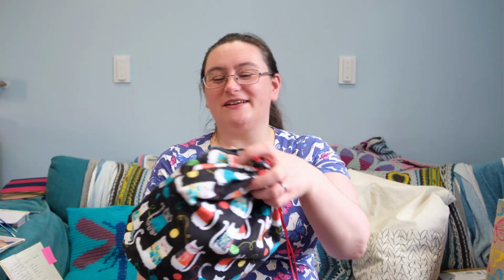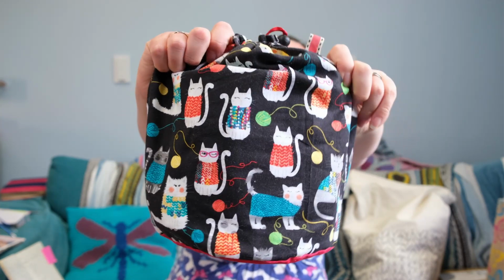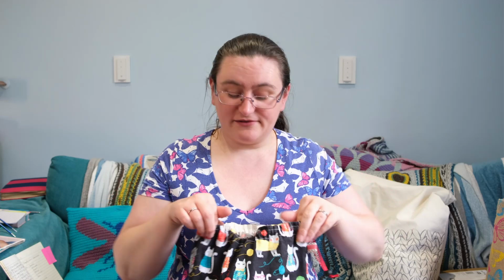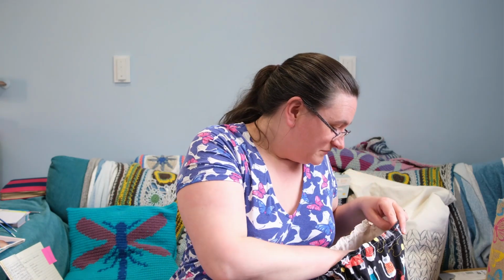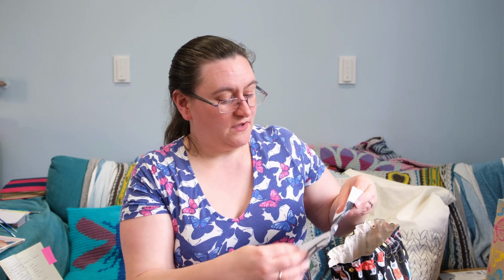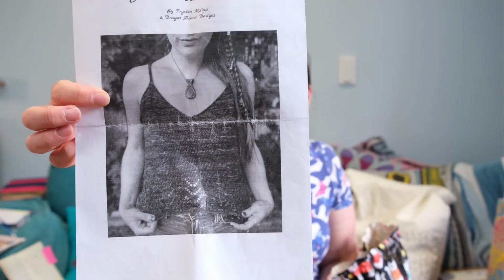So my next WIP is in my Amelia X Joy bag that I got from Simon for Christmas, and it's got lots of cats and yarn. So combining two of my favourite things. I love cats and I love yarn. So in here I have my Summer Corked Tank, which I am making for Katherine. So here it is. Starting to look a little bit battered, this pattern.